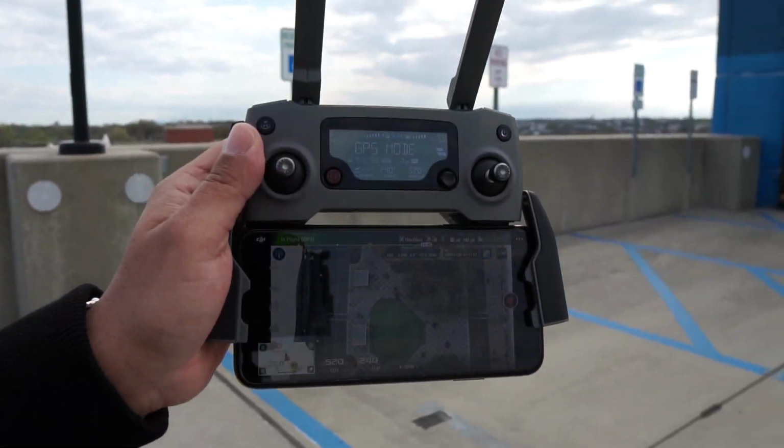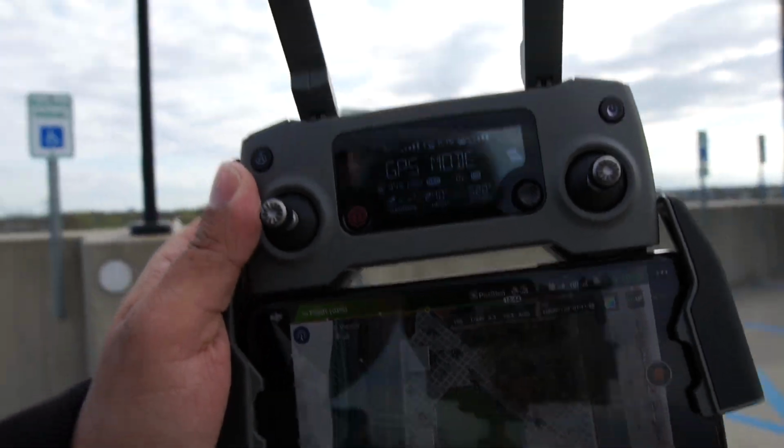I'm up on the rooftop of the garage in Ridge Hill mall in Yonkers, and my wife decided to go shop while we wait for the Cheesecake Factory to call us in, and I had my drone. And of course, I decided to fly. I don't know if you can see this, but let me show you on my screen.